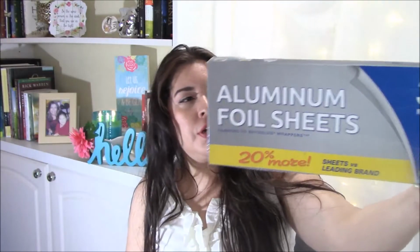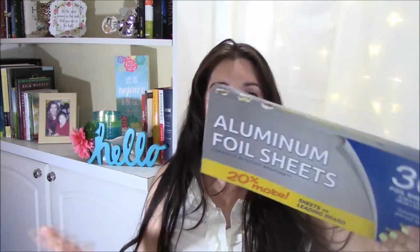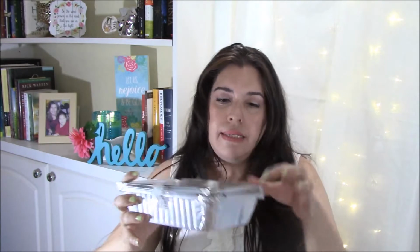Again, I got my aluminum sheets that I always get there. They're 30 or 35 for $1, but I can tell you that these are really good, and I continue to purchase them over and over again because as we run out, I just go and get more. So I recommend those. I also ended up getting these little tins, and it's 3 of them, no, I'm sorry, it is 2 1/4 oblong pans, and they have the lid.